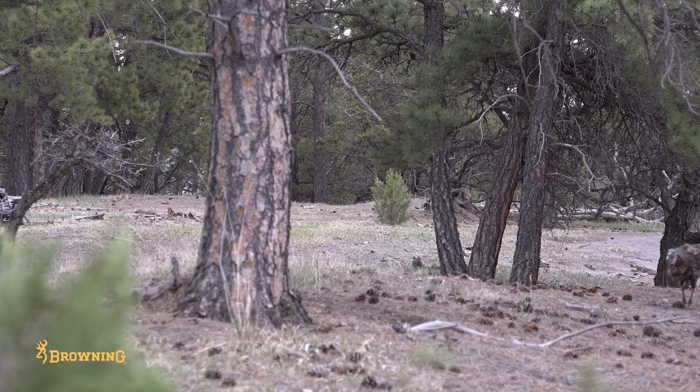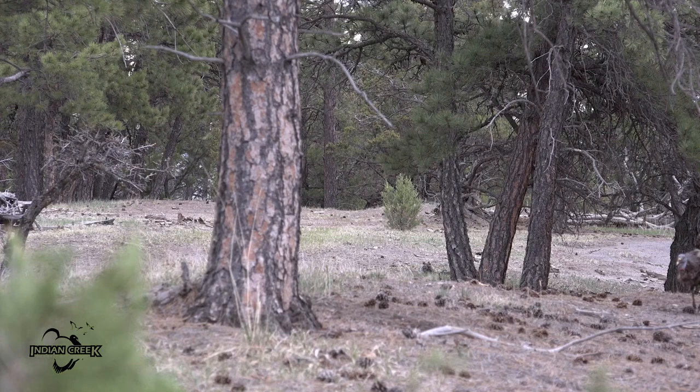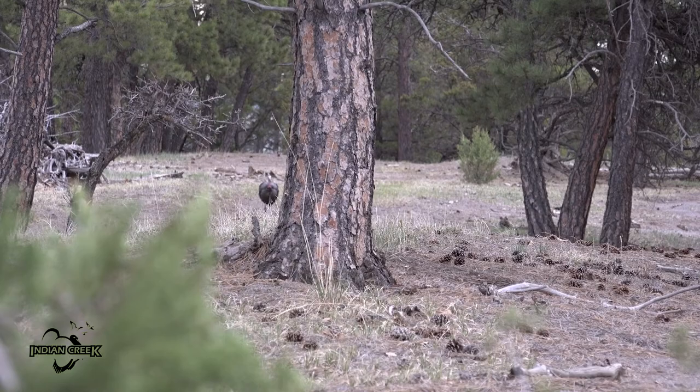Well, out of nowhere, this bird pops up like a ghost right over the rim, and he sees the decoys, and he slow rolls right to them. And let me tell you, there's not a more beautiful sight than seeing a Merriam closing in on your decoys. I just shoot him.